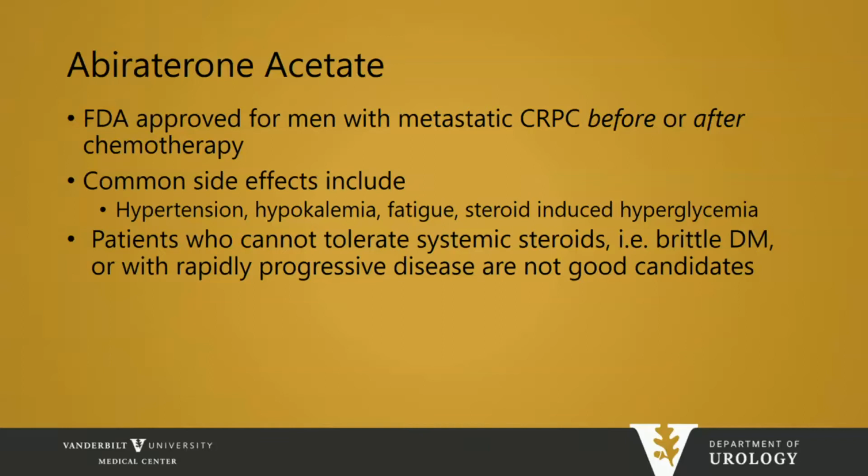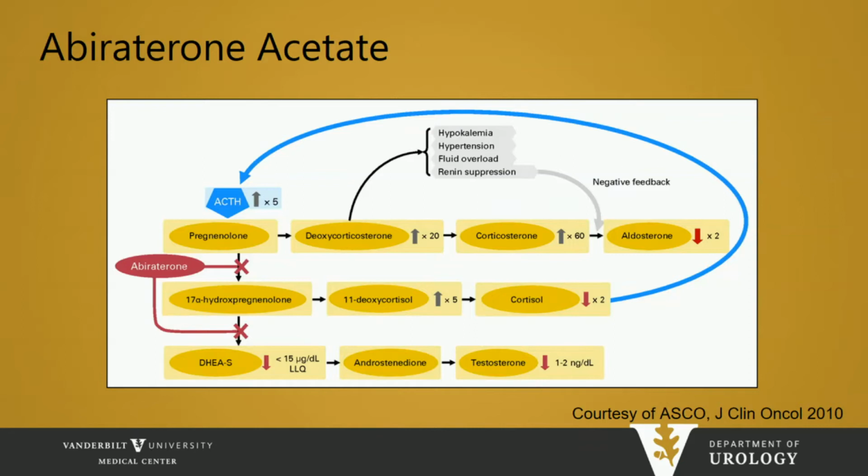And therefore, patients who do not tolerate this medication well are those who cannot tolerate steroids, who have brittle diabetes, or rapidly progressive disease. So a bit of the mechanism of action. I don't want to belabor adrenal physiology unless you're doing your recertification.